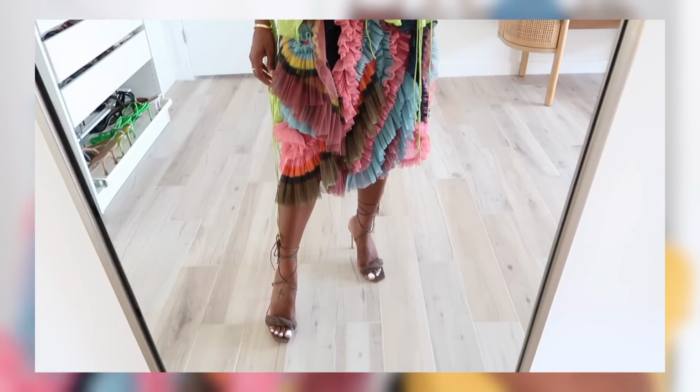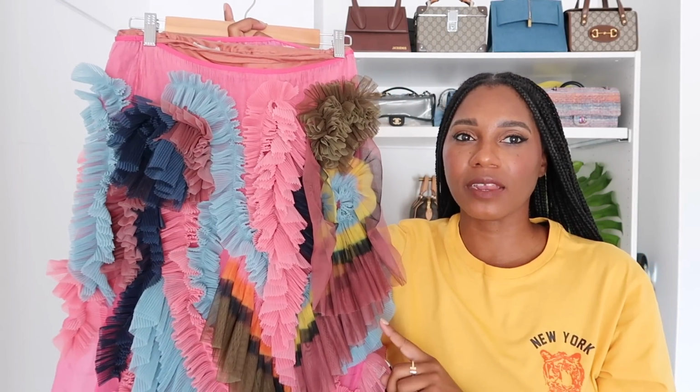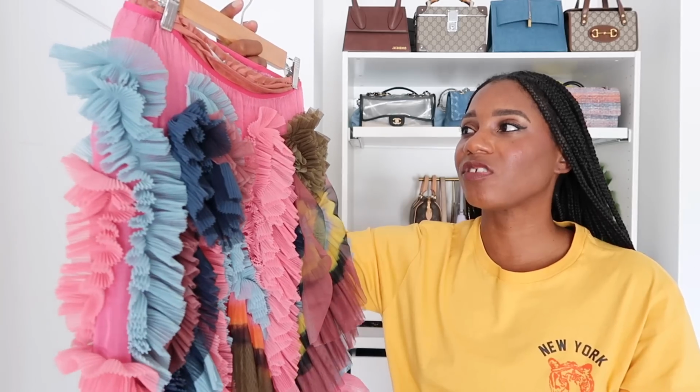And last but certainly not least, I found an incredible piece from Dries while at Saks Off 5th at Sawgrass Mills. This piece has been on my wish list for a while. So when I saw it, I jumped on it, and you probably saw me try it on in the previous clips, but it is this stunning, I believe this is organza midi skirt from Dries Van Noten, and it is absolutely gorgeous. I believe I tried this skirt on when I went to LA last year in a vlog, and it was just so expensive.